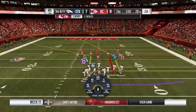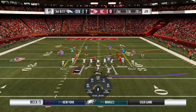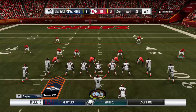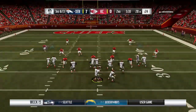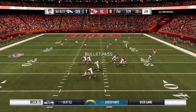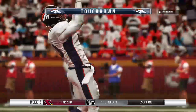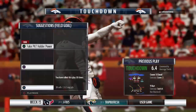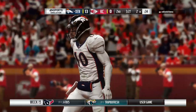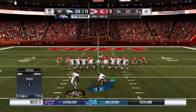The chance of wasting this great starting field position, a real threat. This is third and long. Now on third and long, they'll look to throw. Oh, and he is into the end zone for a Denver touchdown. Dante Moncrief, his 5th touchdown now on the year. And the Broncos will add on to their lead.